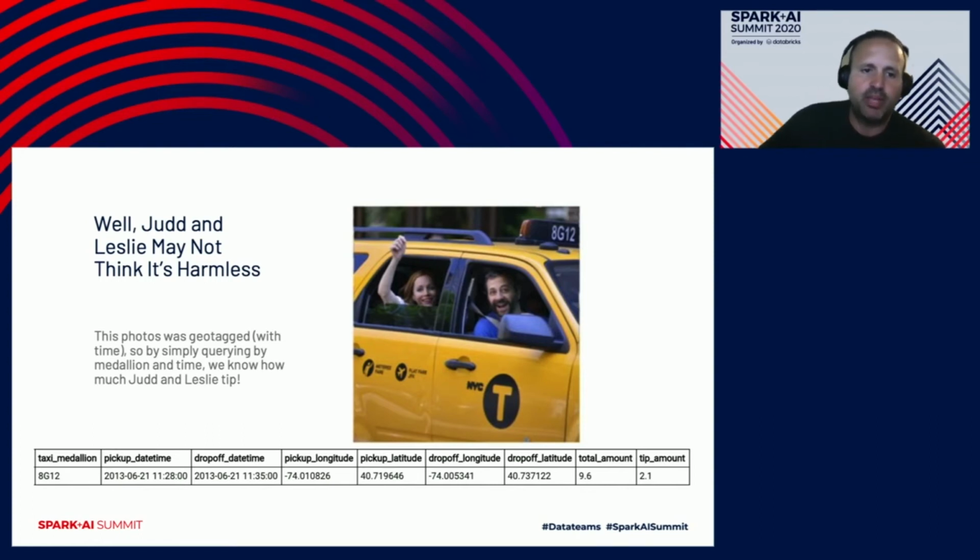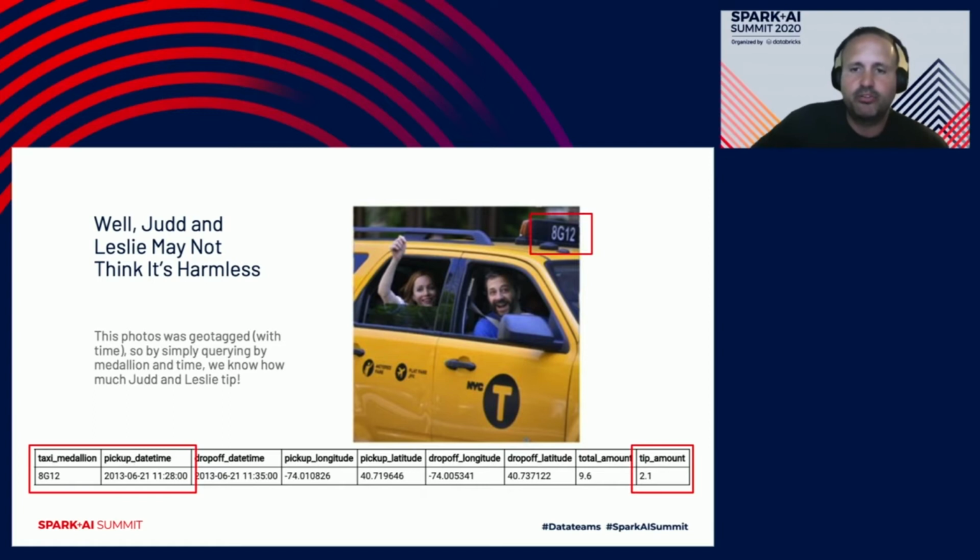Well, Judd and Leslie may not think it's harmless. If you look closely at this data, you'll see there on the bottom left that we've got the taxi medallion and pickup time. And then over on the right, we also have the tip amount here. And if you look up at that image, you can see that we also have the taxi medallion. So what some tabloids did, I think it was Gawker, where they were able to map the taxi picture based on the medallion and the timestamp of the picture with the taxi data. And amongst millions and millions of records, they were able to find Judd and Leslie's ride. And because of that, they know how much Judd and Leslie tipped the taxi driver. There are a bunch of other celebrities they did this to who tipped the taxi driver $0, which I'm not going to disparage here, but at least this gives you a sense of what happened with this kind of attack.